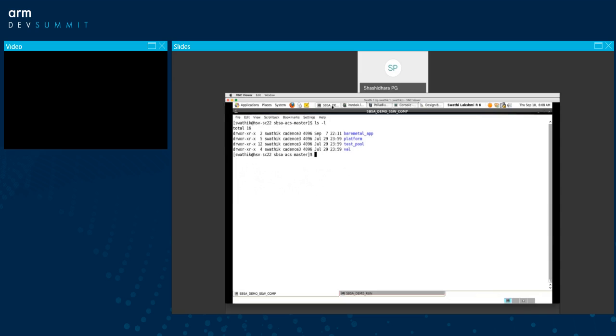As you can see on the screen, this is the listing of the SBSA test suite. You can download the test suite from GitHub. For the sake of simplicity, we have kept the most relevant modules for this demo. The listing shows 4 main modules. The bare metal app. This is the entry point for the SBSA test, where the test related to each component being tested is called one after the other. The second important module is the test pool. This is where all the test logic implementation is present.